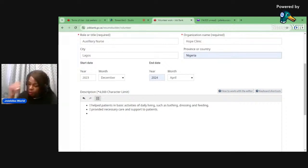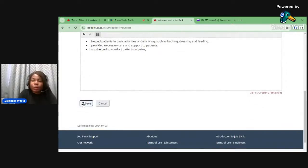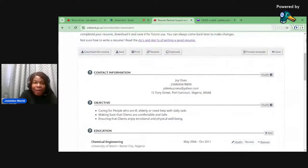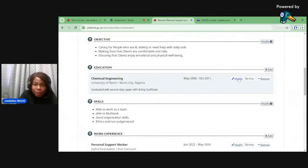Then I can just also say, I also helped to comfort patients in pain. Good. Then I will save this, so I won't forget. I will go back to edit when I graduated, because I claimed that I'm a recent graduate. Okay, so I can just come back here. This first, the education part. This is it. I can modify.